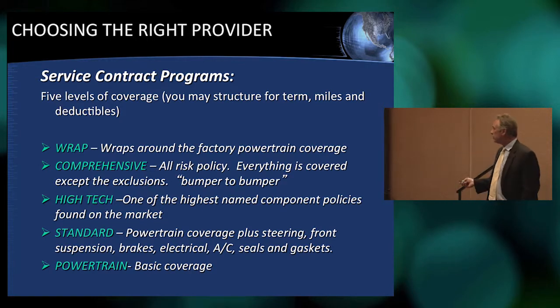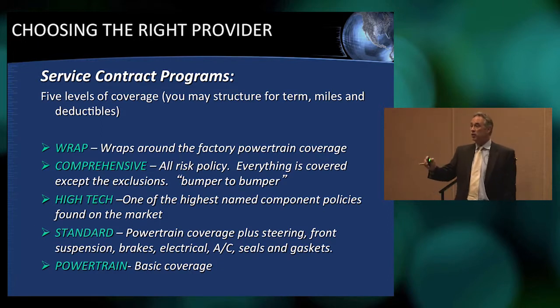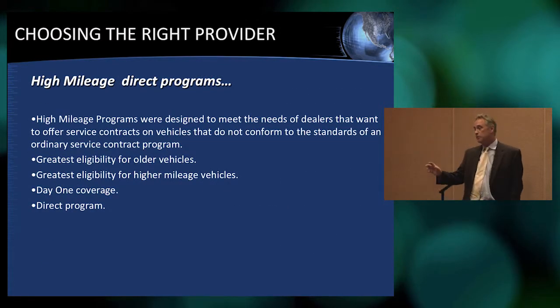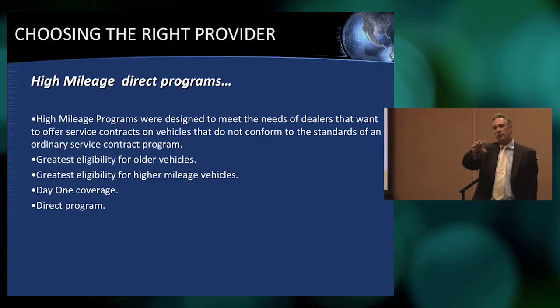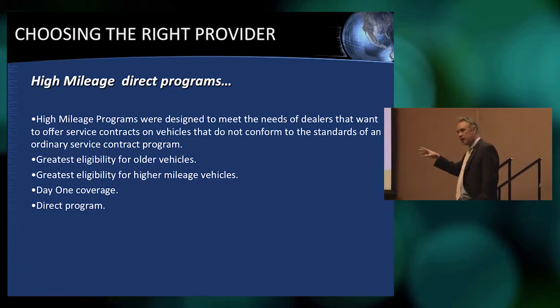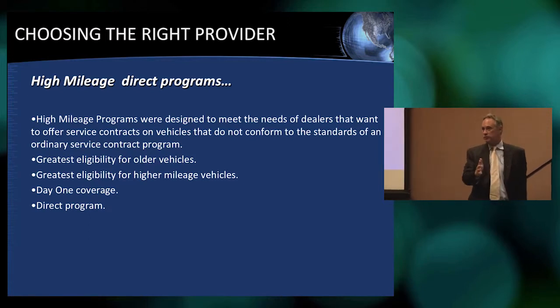Now, for my dealers, I usually recommend having two programs. Have what I call their own warranty program, the standard program, and then have a high mileage program, which is a direct program. What I mean by direct is the premiums on a high mileage program do not go to your bank account. They do not go to your captive company. These are typically your higher risk cars, 90,000, 100,000, 120,000 mile cars. Take those out, don't take the risk of those cars.